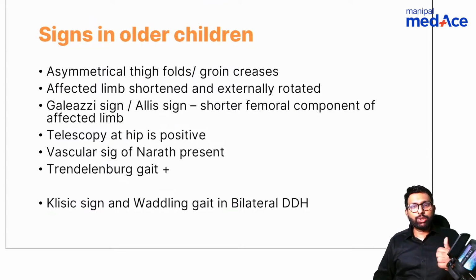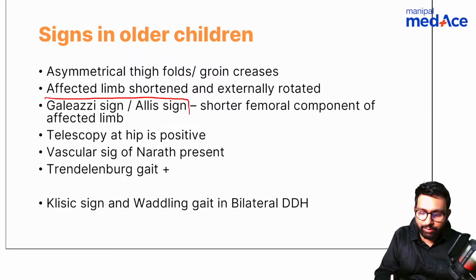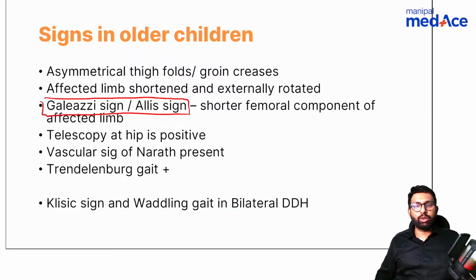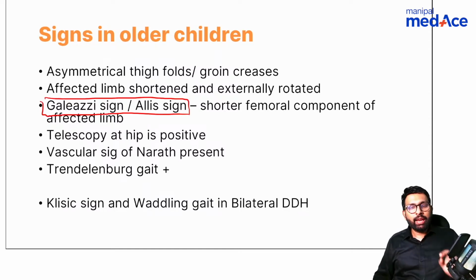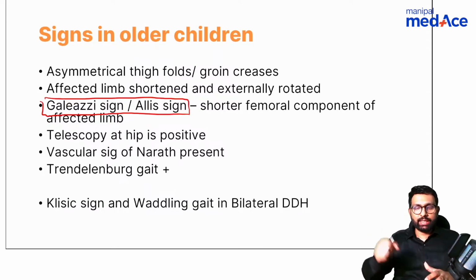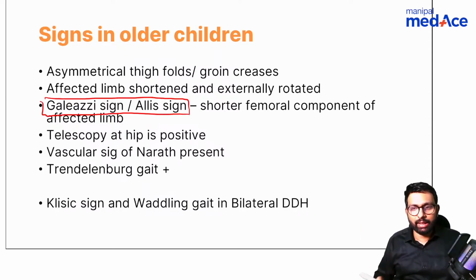So what you do is you check for thigh folds, they'll be asymmetrical. You check for limb shortening, external rotation, and also shortening of limb can be checked by Galeazzi's or Ali's test. I've already told you before, Galeazzi's sign or Ali's sign. Please read up on this. It can be a potential MCQ. Telescopy of the hip is done, where you can see if there is any telescopy that suggests that the hip is dislocated. Trendelenburg test will be positive. Vascular sign of Narath will be positive.